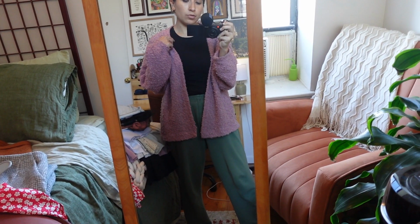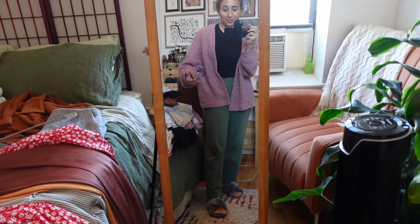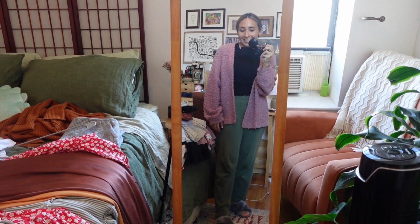This one's just a simple peak cardigan. It looks softer than it actually is. It's a little sketchy. It's a great color though. I have now had it for like 5 years. I think I literally got this when I was living in Orange County, which was like 5 years ago. It's come with me from Orange County to LA to Dallas to New York.